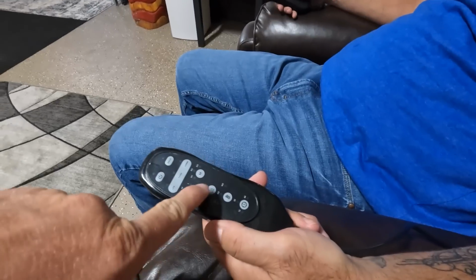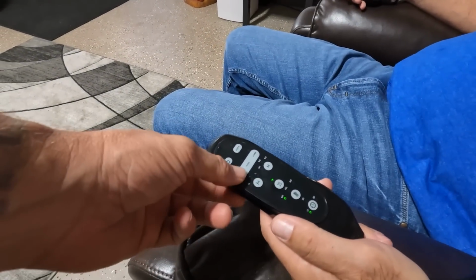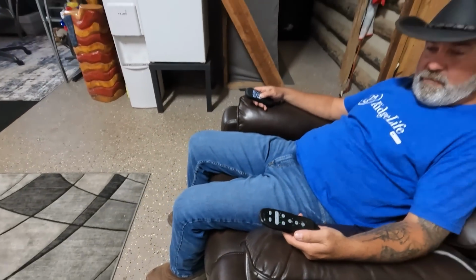Man, oh man. And how about the comfort? Oh, it's super comfortable. Do you have the heat and the massage on? Check this. No, I don't. Check this out, guys. So we can do heat, and then we'll do a little massage. Ooh, ooh, ooh, I feel that now. Oh, that's nice. That's heaven there, man. Yeah. Oh yeah.